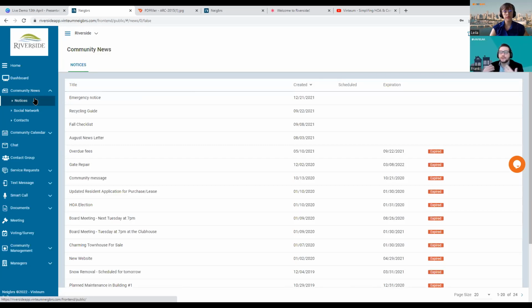In regards to those outdated processes, we hear all the time that communities might post a document with their notice outside the clubhouse that nobody ever sees. Or maybe you have an email chain with all of your community residents' emails, where you send out that mass email all the time, which isn't necessarily very efficient, and it's hard to track all that communication. This is a really good system to do so.